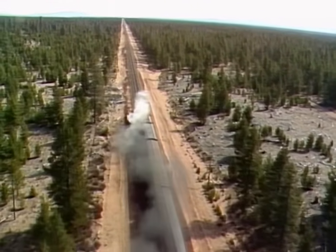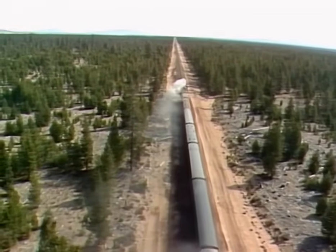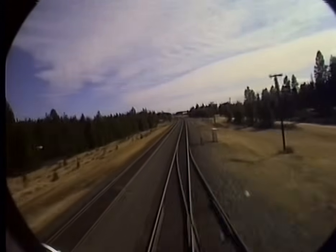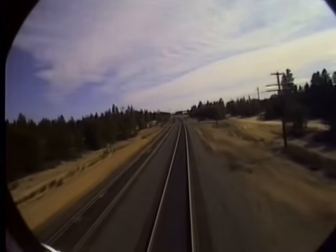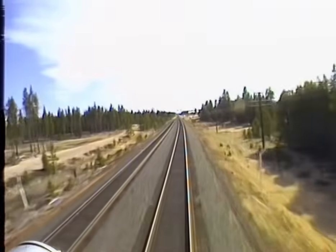The track ran straight as a barrel stave into the Klamath Indian Reservation at Chiloquin. The locomotive generated so much vibration that the protective filter over the finger camera blew off. Actually made the picture look better now, didn't it?